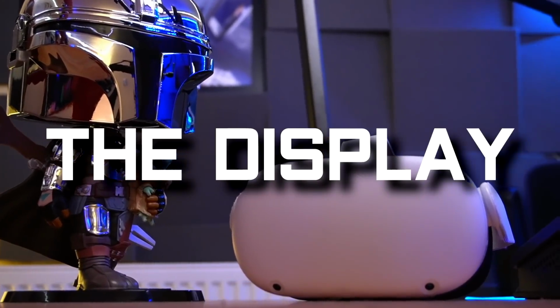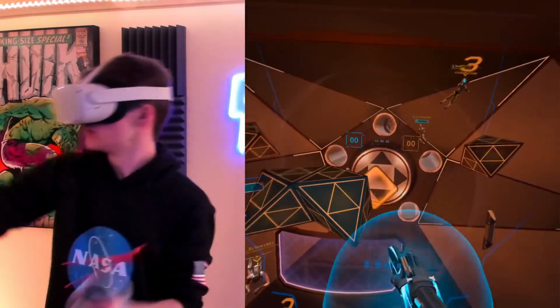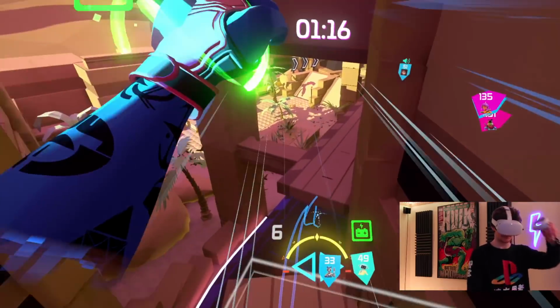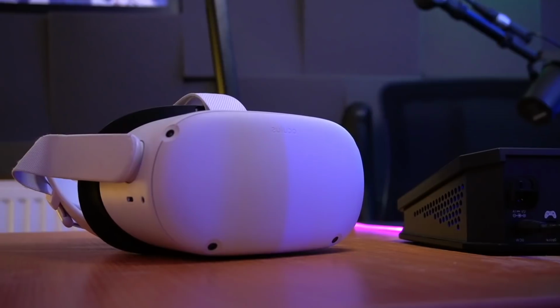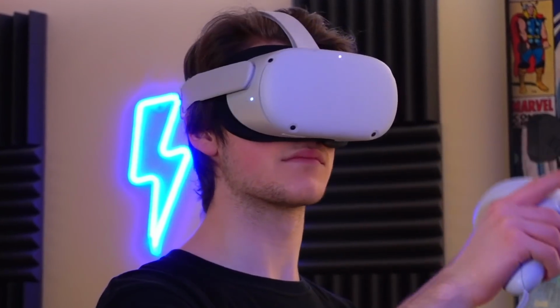Now onto the display itself. The display itself is still great. Oculus Home, Echo Arena, they still look stunningly sharp, but that's kind of it. I'm exaggerating a bit there. There's still a bunch of primarily Oculus-made games that take full advantage of the Quest 2's display as well, but this is unfortunately where the first issues begin to pop up, at least if you're using the headset natively.